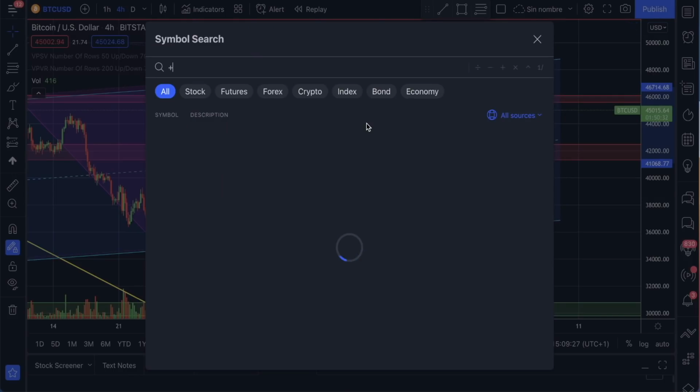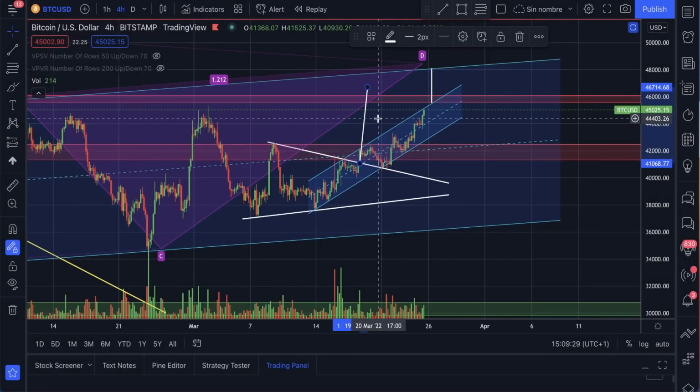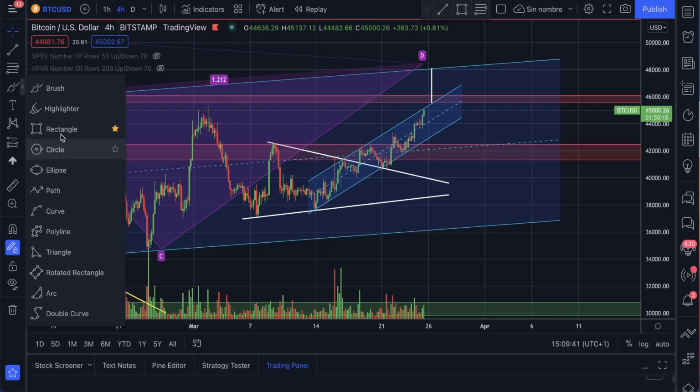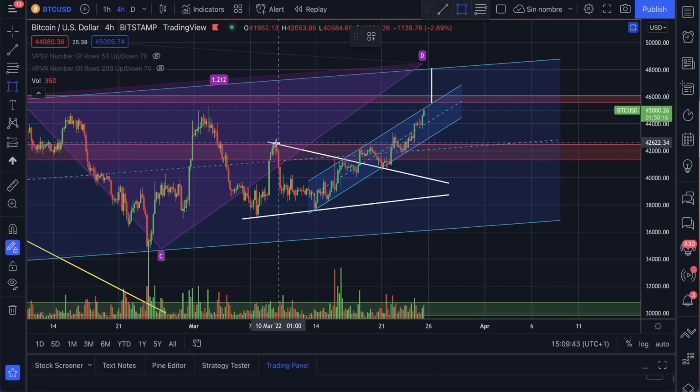We also talked about the potential cup and handle. There are too many bullish patterns, all right? So maybe we are not going to have those retracements, and we are going to go above $46,000 very, very fast. We are only $1,000 away. Bitcoin is trading at $45,000.